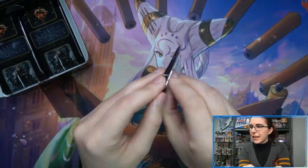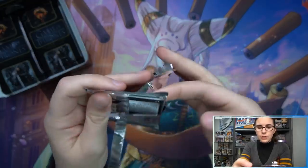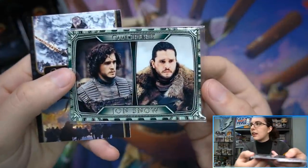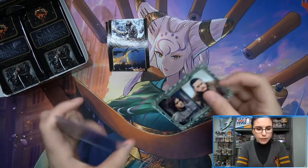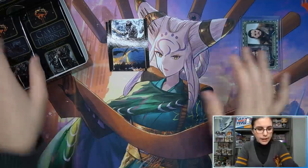This pack already feels heavy. I think we will have a metal card here. Let's get started for Jacob. I do have a metal card. It is Jon Snow, Then and Now insert, number 3, very cool. Those do fit into 55 point top loaders, so let me grab one of those, get that sleeved up, and then we will continue. All right, next pack.